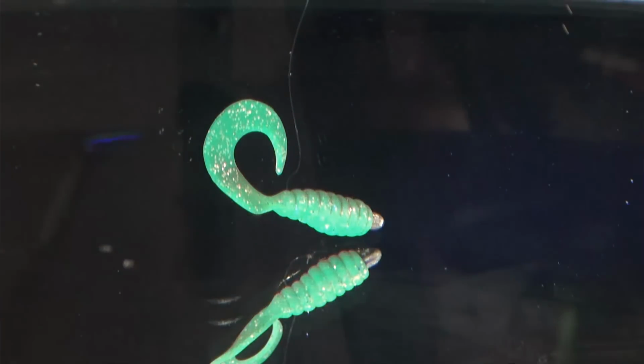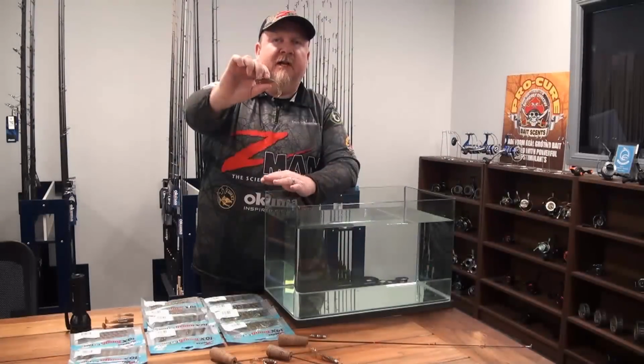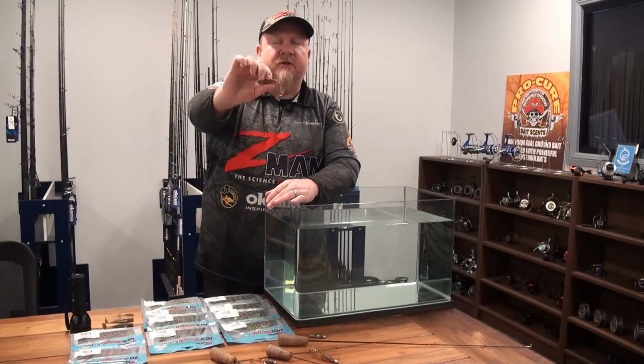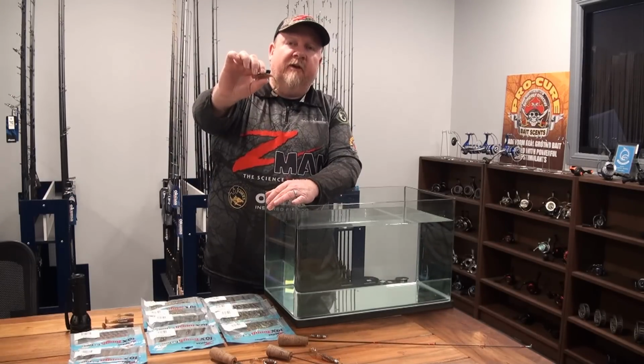That is Midnight Oil, the 1-2 punch, combining that hardcore UV with that natural scale flash, that sparkle that turns those fish on, gets those bites. That's the one that's been slaying it for myself, been smashing it for a lot of other anglers out there as well.